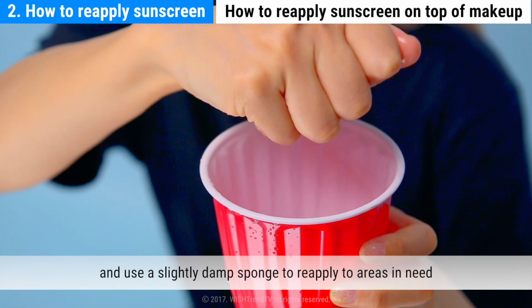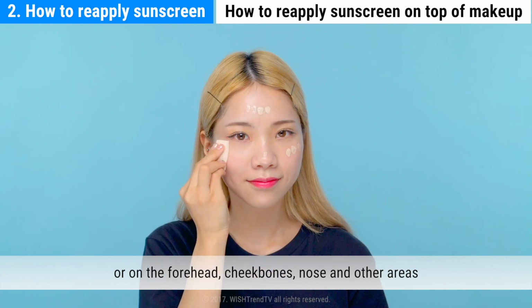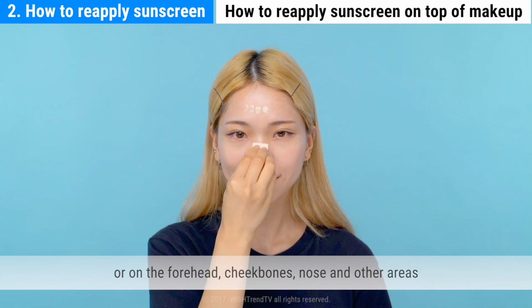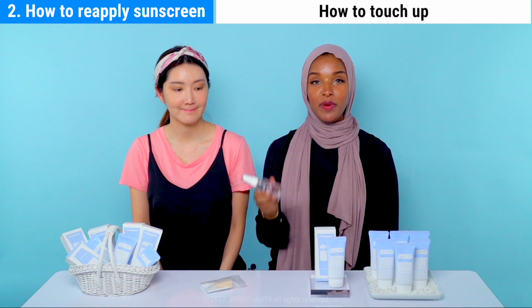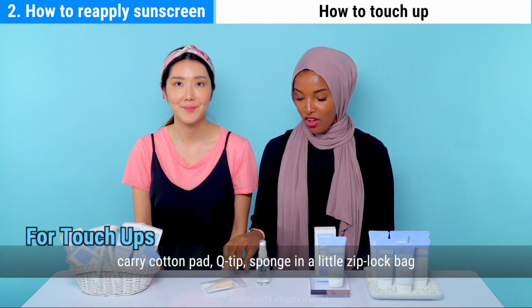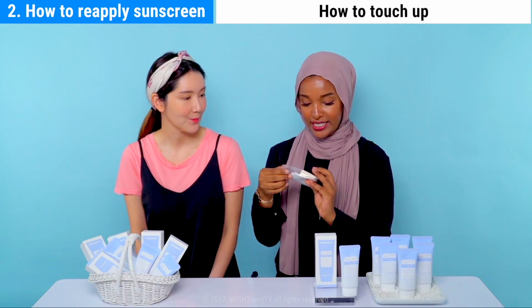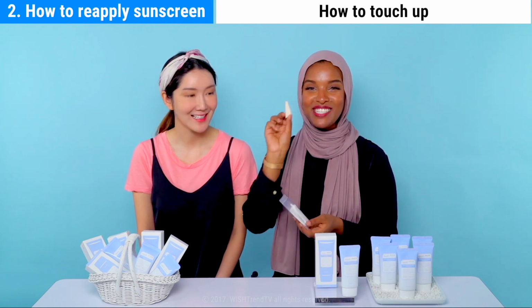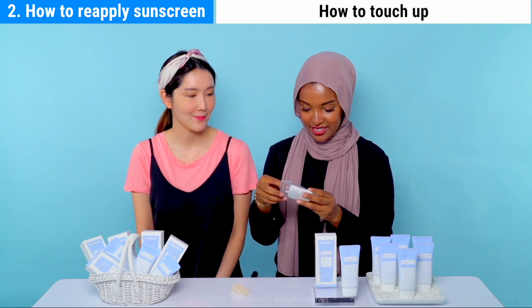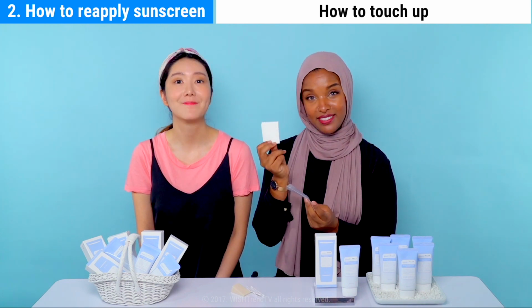And use a slightly damp sponge to reapply to areas in need, or on the forehead, cheekbones, nose, and other areas that protrude from the face. And if your makeup is smeared or needs touching up, definitely prepare a travel-friendly mist, along with a little Ziploc bag that has everything you need to touch up your makeup. It has a sponge as well as handy dandy cotton swabs. And then I also have cotton pads.